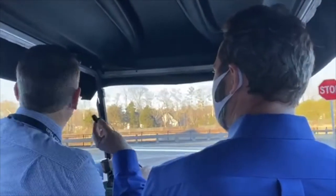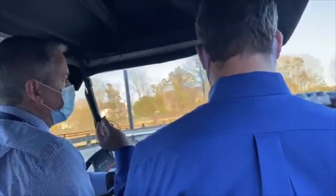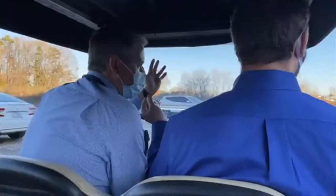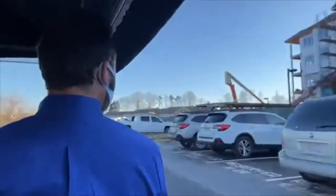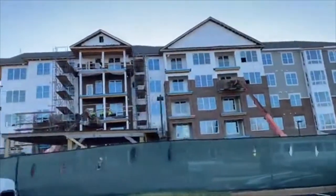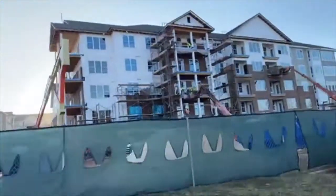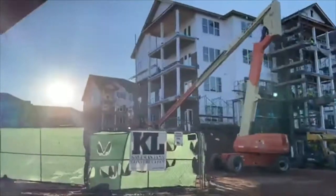As I mentioned earlier, the parking lots we're driving through right now are all residential. Every single building has available resident parking right outside of your apartment home. And you may want to take a look. Right here is the construction that's happening. As I mentioned, it's set to open in August of this year, and we're getting really close to finishing up the exterior construction and moving our efforts inside.